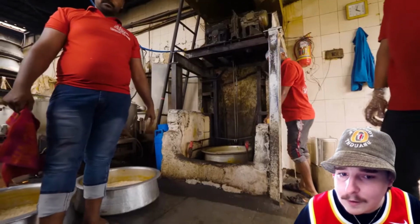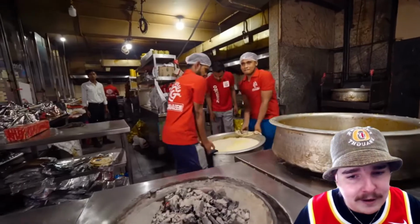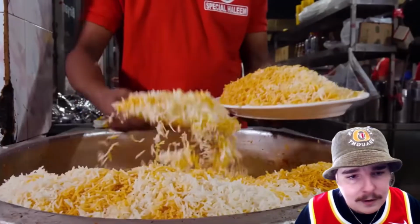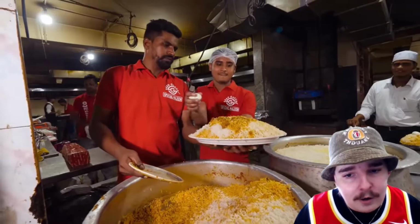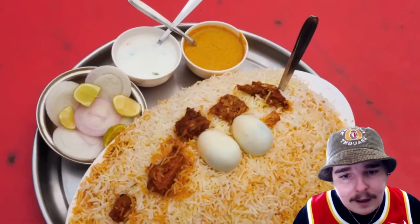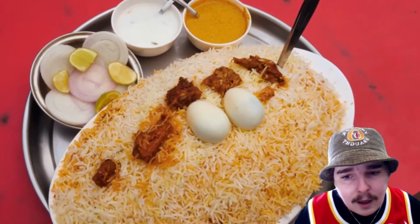After 30 minutes, it's maximally delicious and ready for consumption. Check it out, the biryani in its final form.